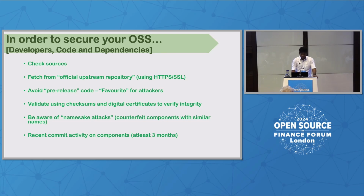Plus one other thing, as a general recommendation, we need to see the recent commit activity. At least in the last 3 months there should be active commit activity, because there have been cases where I've seen a lot of open source components being abandoned years ago and still being used in live production systems as well, right?